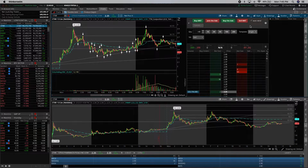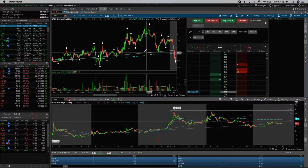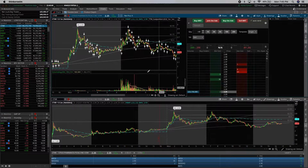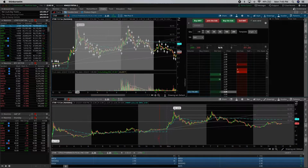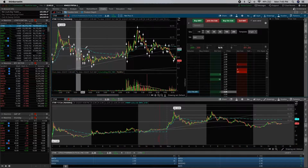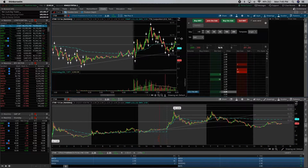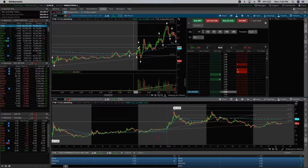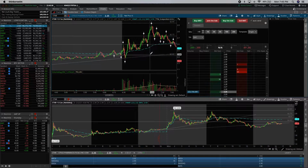I want to go down to the 1 minute up here. It's been a really weak market, so trading the 1 minute is important, because you can see there are potential reversals that come pretty quickly in this market. So, all right, let's zoom in a little bit. So now we've got a little bit of a better view.